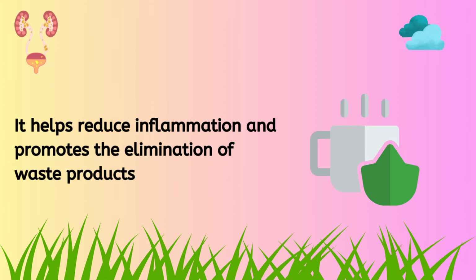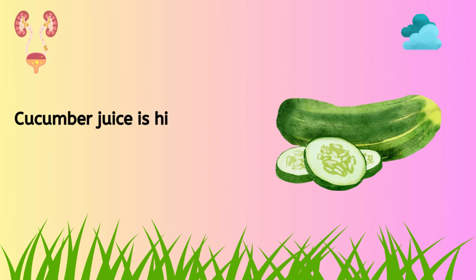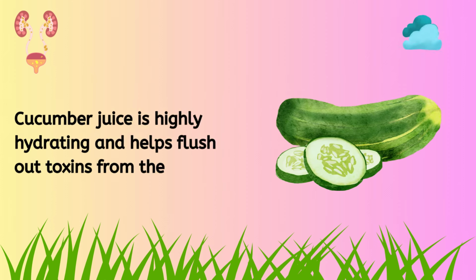10. Cucumber juice. Cucumber juice is highly hydrating and helps flush out toxins from the body. Its high water content and natural diuretic properties support kidney function and overall hydration.